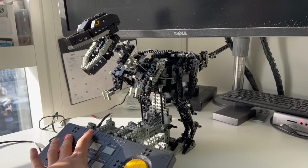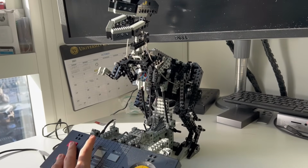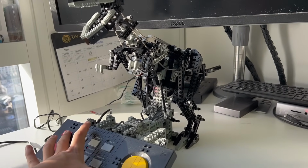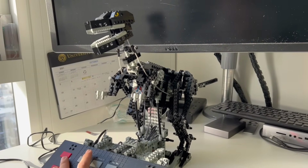As you can see right here, every single bit of the model is moving, from the torso pivoting up and down to the arms, jaw, and tail moving side to side and back and forth, allowing for really realistic motion. But that honestly is still not all the set has to offer.